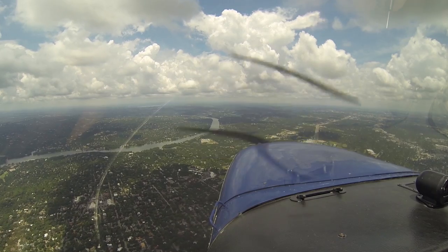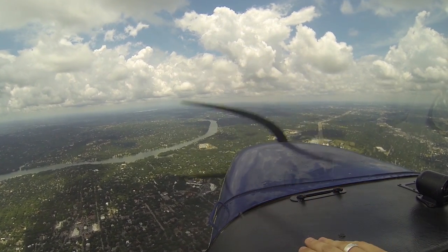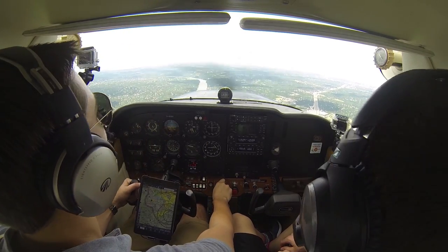Yeah, it's definitely a bunch of spotty rain out there. Yeah, I can see a little bit there, a little bit there. Yeah, there's one off to like the 2 o'clock as well.